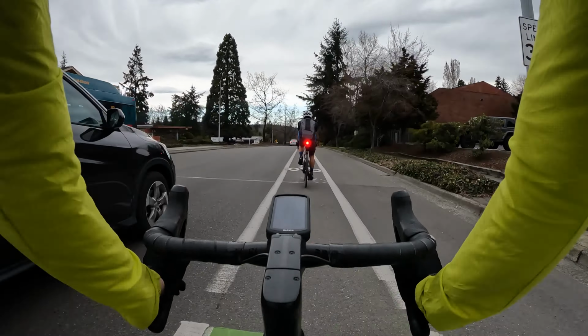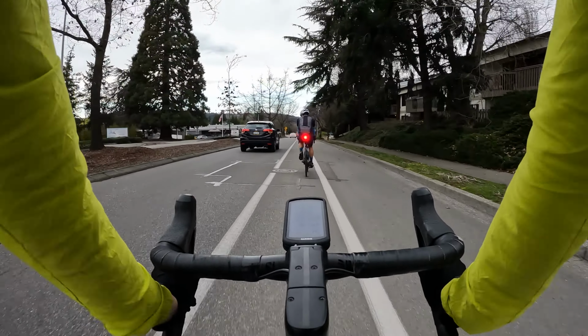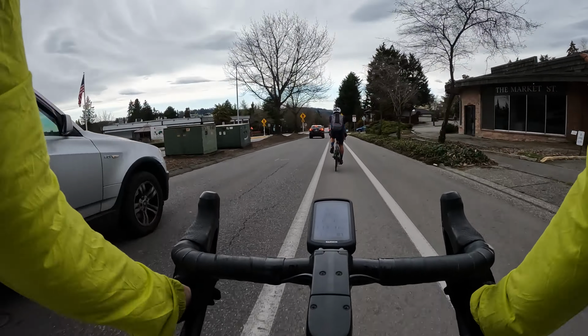And this one that I'm on right now is Market Street. It's the very first one you'll encounter heading northbound. It's fairly short, it serves as a great warm-up, but we're going to keep going and it's definitely going to get harder.